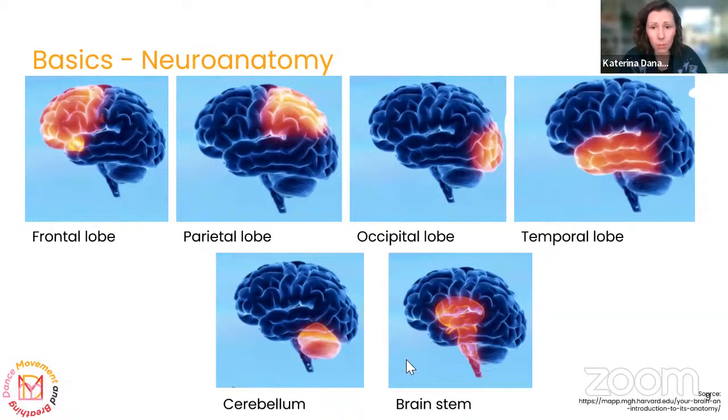Then we have the cerebellum and the brain stem. These are, as I said, older parts of the brain in terms of evolution, and they are responsible for motor coordination, involuntary motor action, and emotional processing, and memories, and so on.